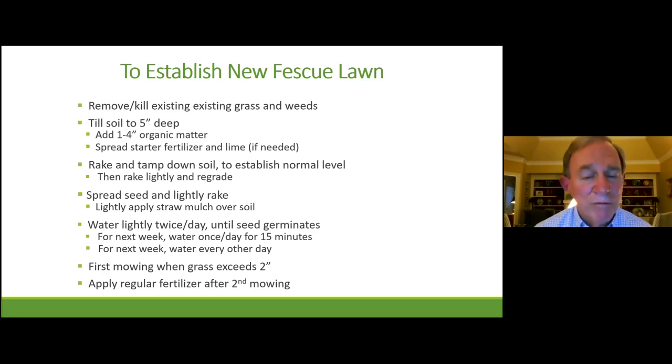You can rent a roller if you want for that, or you can just tamp it down with the soles of your feet, whatever works for you. And then after you've done that, you're going to rake it lightly and regrade it, because you'll find some ups and downs, but have a nice level, nice gradation at that point. And at this point, you spread your seed. You just lightly rake that seed in with a hard rake.